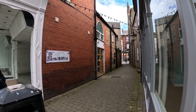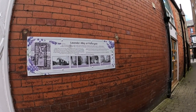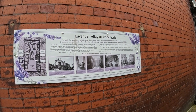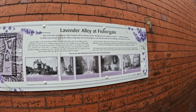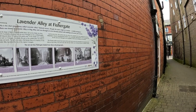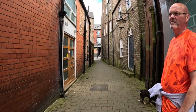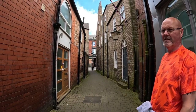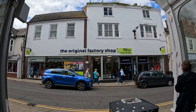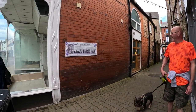We've just come across this alley. It's got all purple lights on and it's called Lavender Alley. Fishergate, and there's apparently one at St Albans, also known as Lavender Alley or Bog Alley. I wonder why they call it Bog Alley. Because people use it as a shortcut. It's a shame there's no lavender plants here, and the smell of lavender would make it better.